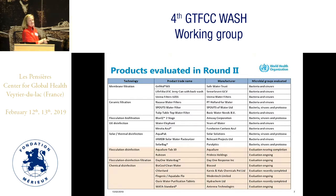The one thing I wanted to mention is we're increasingly seeing more innovation. Unlike healthcare waste, where I've also started to dabble and we don't see much innovation, I think that this particular set of technologies lends itself for people to try new approaches, especially combined approaches. So you see we had a flocculation disinfection with filtration. We are seeing a lot more UV for the first time, low-cost UV.